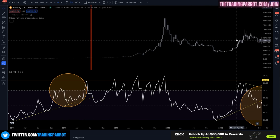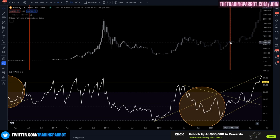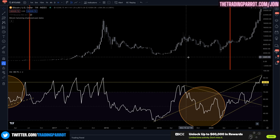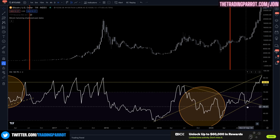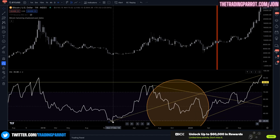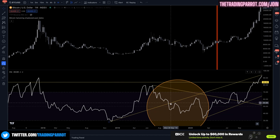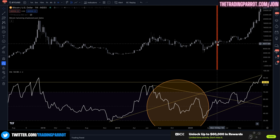If we go now into the next bear market and the run into the halving event, we can see all these anomalies and all the mess that we have here in the RSI. But I can still identify some patterns. For example, we have this line here going up. Up until that point, we were doing nothing out of the ordinary, just jumping again above a trend line as we approach the halving event.